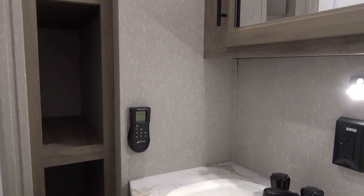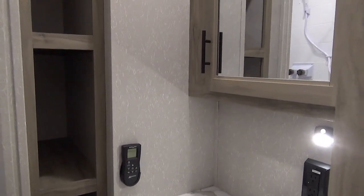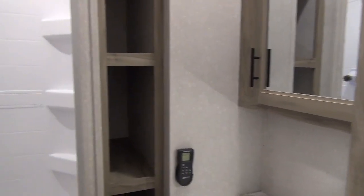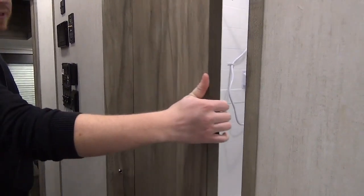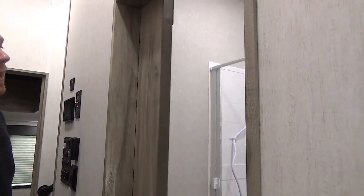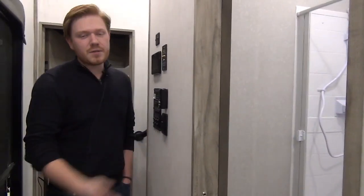That's just to help guide you when you first walk into the bathroom to get the rest of the lights on. I also want to mention that the door they used is a barn style door. They're using like the true barn style railing up top, so it's very stylish, very secure. Overall, I like seeing pocket doors anywhere you can in a trailer because it saves on foot space.